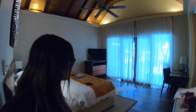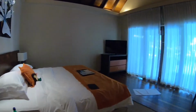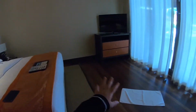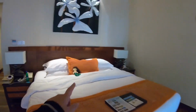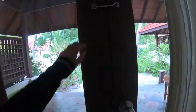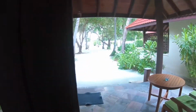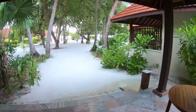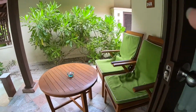This is the room that I've got. It's got a nice king size bed. So it probably fits about 2 people, and then you can always put some extra beds here if you want. I've got my little mermaid doll chilling over there already. Also got a seating area and a desk. And if you come out this way, it's a really nice view of the beach and a nice place to sit as well.